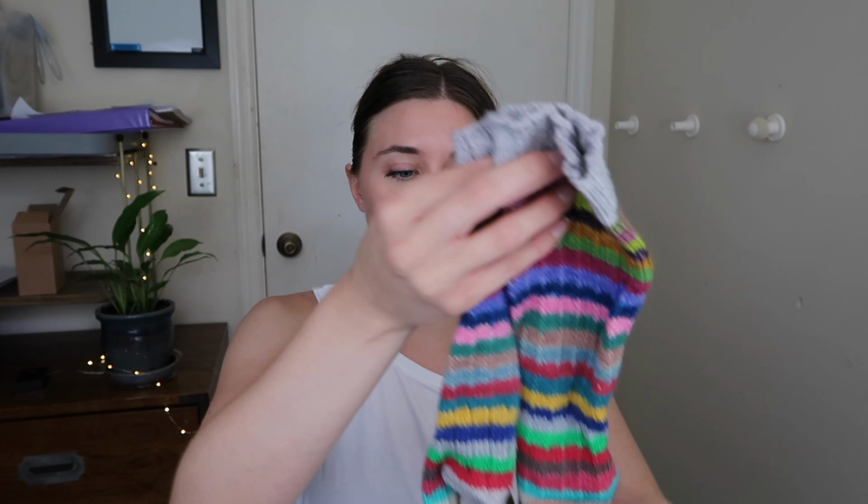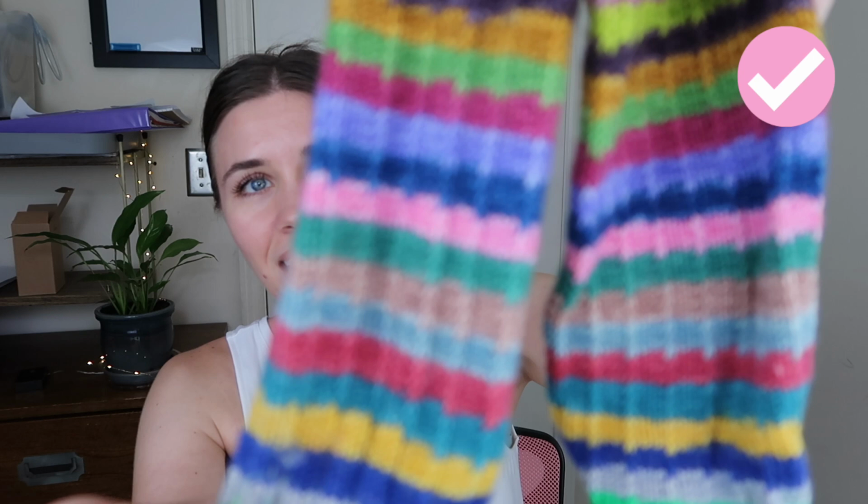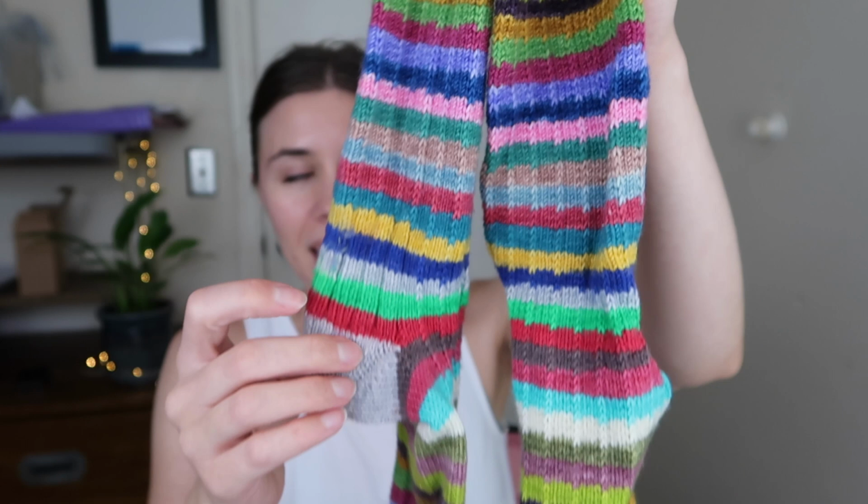Okay, this is a recent one. These are from Mint Rain hand-dyed yarns. This was the 2022 Advent Striping Skein. I made really tall socks and I just did a slip stitch pattern and I think they look pretty cool. And I think the color name was Advent 2022.